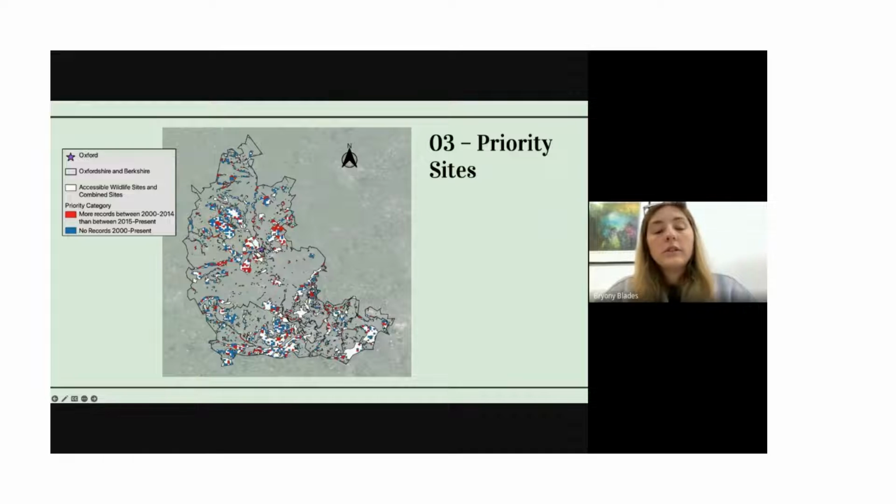So then I wanted to use this, I got rid of the noise a little bit, and to see which of our wildlife sites particularly have areas in which the recording has decreased.